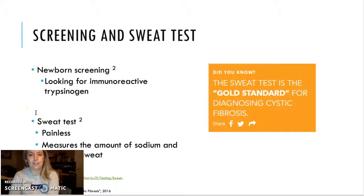So let's talk about the newborn screening and the sweat test as 2 of the diagnosing agents outside of genetic testing. The newborn screening is the first thing that we're going to talk about. What this does is initially look for measures of a certain immunoreactive quality in the blood. Infants with this specific quality need further testing because they may or may not have CF. So this is kind of the first line of defense. Doctors don't diagnose CF just with an abnormal screening, but it gives them an idea of where they need to look next.